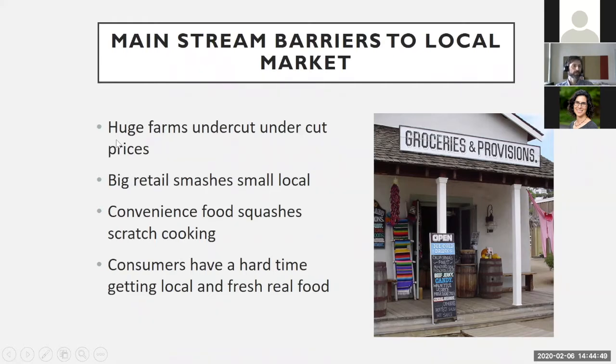The story is really, we know it, right? This is not scientific, but these are the headlines. Huge farms are undercutting prices, big retail is smashing small local, convenience food is smashing scratch cooking, and consumers know something's wrong. A lot of people want fresh local food, but they have a hard time getting it.